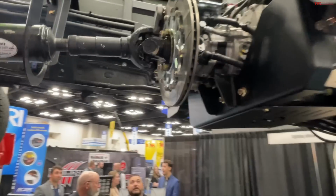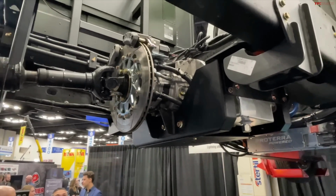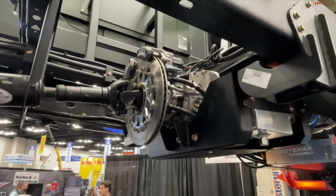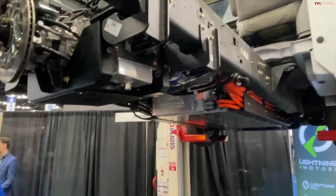What about power level as far as this electric motor? Yeah, this has actually got more torque and more power than a gasoline equivalent. So this vehicle will get up and go better than anything that's a similar vehicle with gasoline. So extremely powerful. And a small drive shaft going back. Yep.